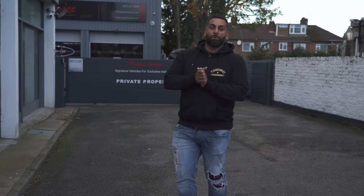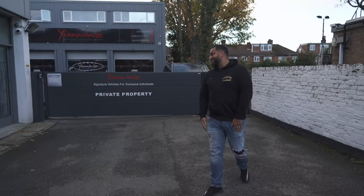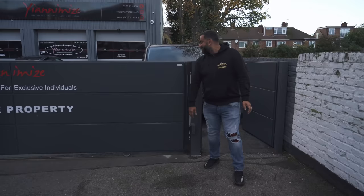I know the first car you're gonna see is the B class. It's still here. We haven't started it yet. We will work on it eventually. So there's the B class. We'll just leave it there.